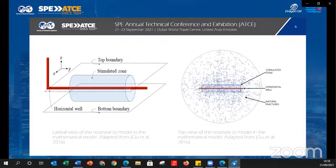Having the previous concepts in mind, let's get into the model. Here is the physical model that we are going to work with. In the lateral view, we can see that we have a horizontal well that is surrounded by a cylindrical stimulated zone with transmissibility T1 that is going to be higher than the transmissibility of the original region T2.